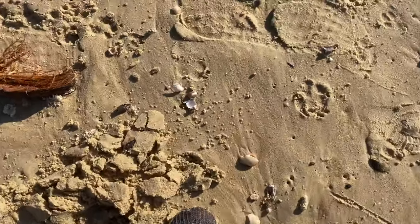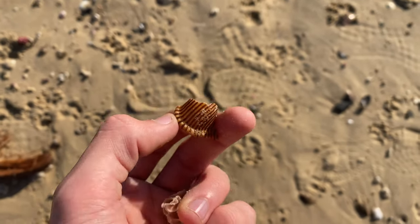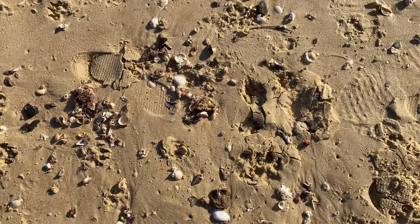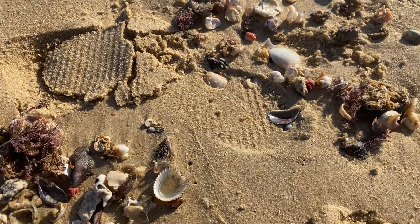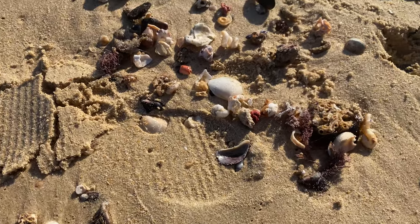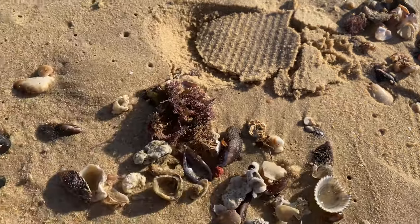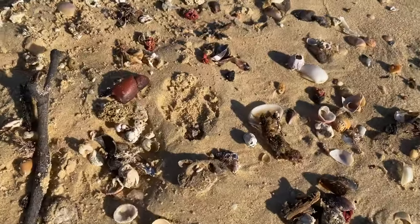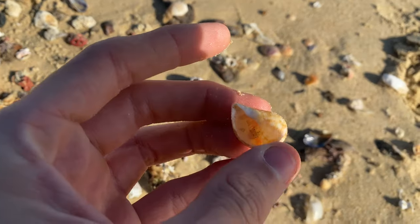Oh, what was that? Oh, the Triton piece. That's a shame. I want to find another carrier shell today. I think that would be awesome. A really big one would be really nice. Anything in here? Triton piece, broken Triton.